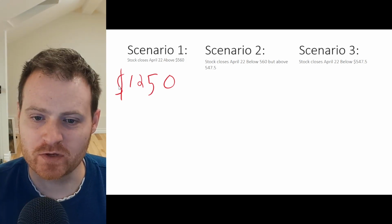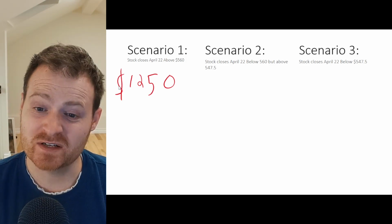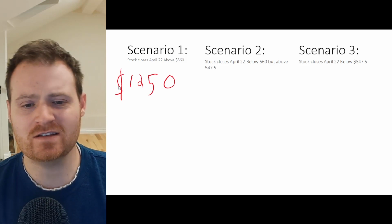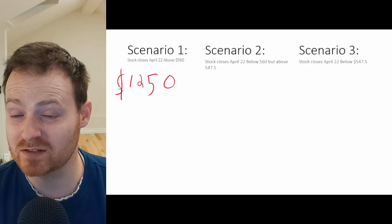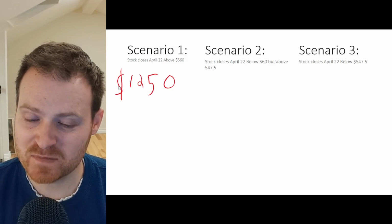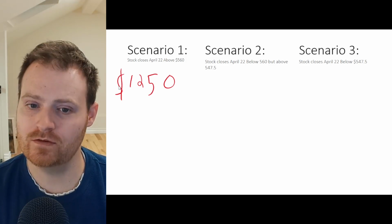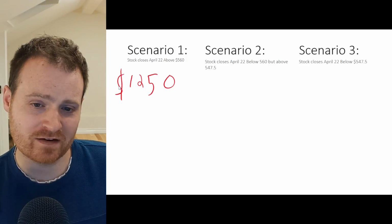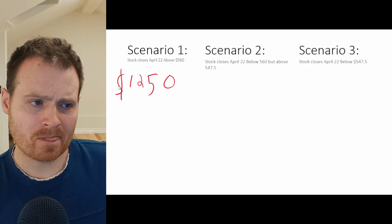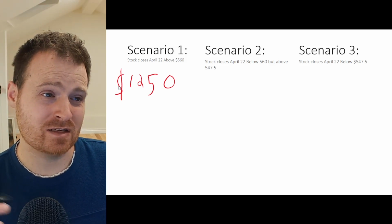Now, scenario number 2 is that the stock closes below 560, but still above 547.5. Now, where do I get that number from? That's the 560 minus the 1250 I already received. So in this case, I actually have made money, but I would be assigned the stock unless I sell the contract before the end of day, April 22nd. So I'd most likely prefer to sell the contract, take whatever the difference is in this scenario, and continue on.